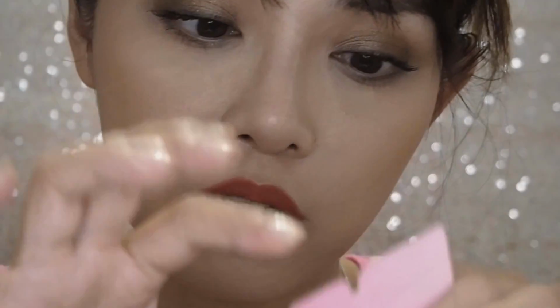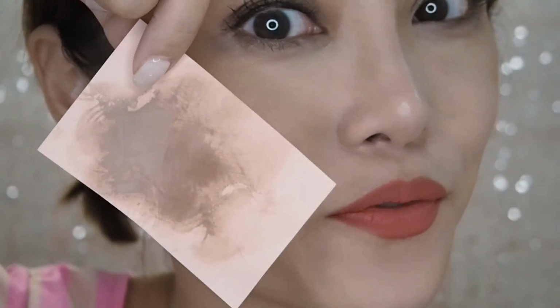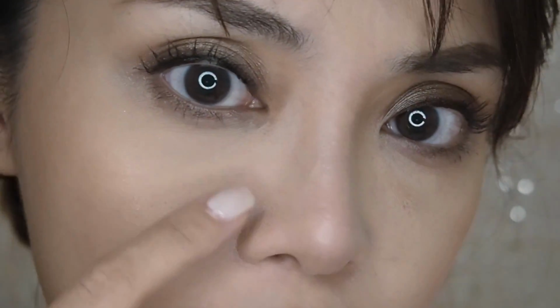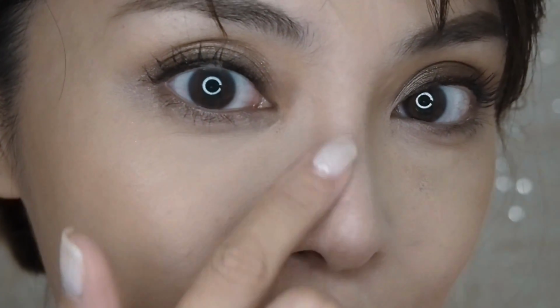So as usual, I'm going to go in with a blotting sheet just to see if it's intact after I lift some of the oil off. It was a fair amount of oil, actually. It shifted slightly around my nose area where I blotted. You can see that the foundation kind of went patchy here, and there's a line of demarcation here. And now that I've lifted the oil away, it's sort of gone matte again, and I can't really smooth it out. You know how it is.